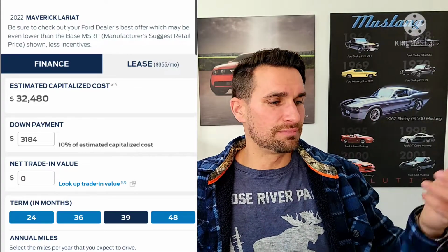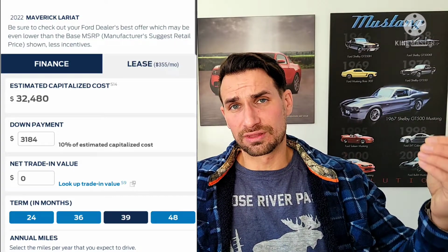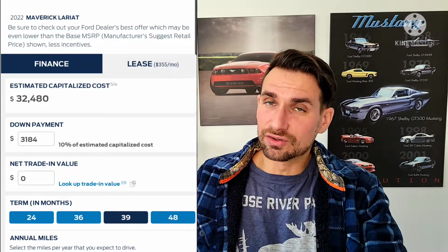At the end of the lease, you can say, you know what? I've hit 1 or 2 deer. I've had all sorts of repairs because of my accidents. It's not worth a whole lot. If your Maverick is worth less than the buyback price, you can just send it back to Ford. If it's worth more than the buyback price, well, great news. You can buy it out and you just got yourself a deal. Or you can sell it or trade it in. I think those are really good options. So it leaves the door open.